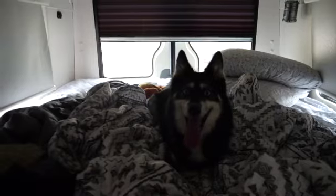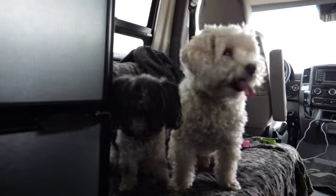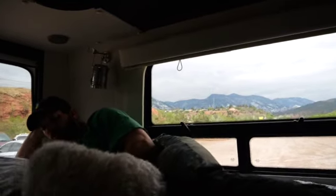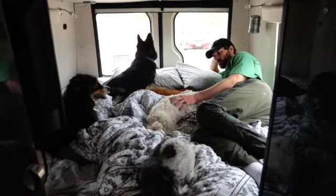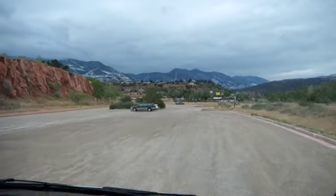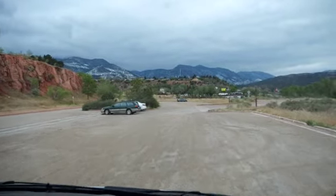We are back in the van and Bo is happy about it. Traveling? Okay, we are headed out of here over to Memorial Park. I think it's less than a 10-minute drive away.